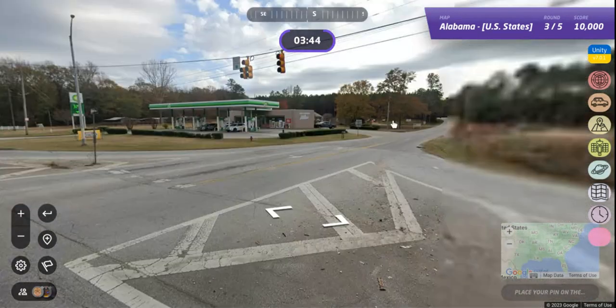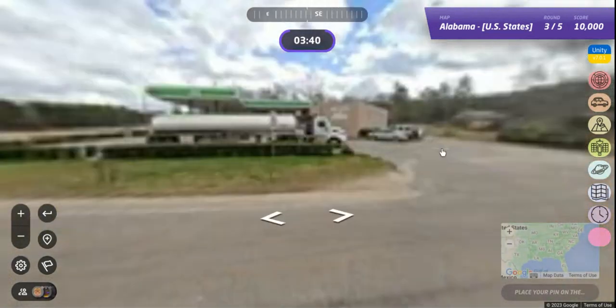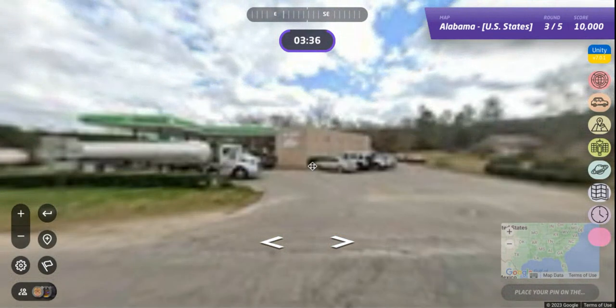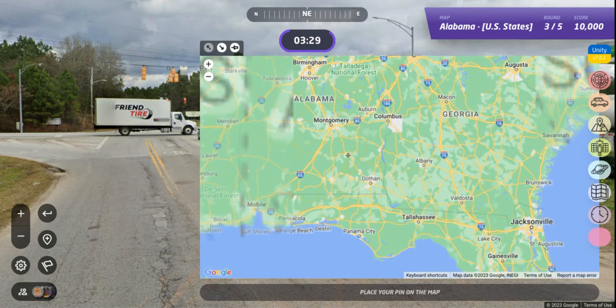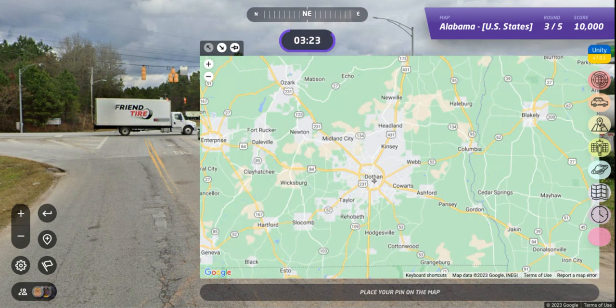So make sure in the United States you're taking a look at all the intersections, at each sign, because you're going to get a bigger road where you're going to see 280. So 280 east and west. Dothan, there we are. So maybe we're going to be in this area, hopefully. Not too far further afield. Maybe we are.